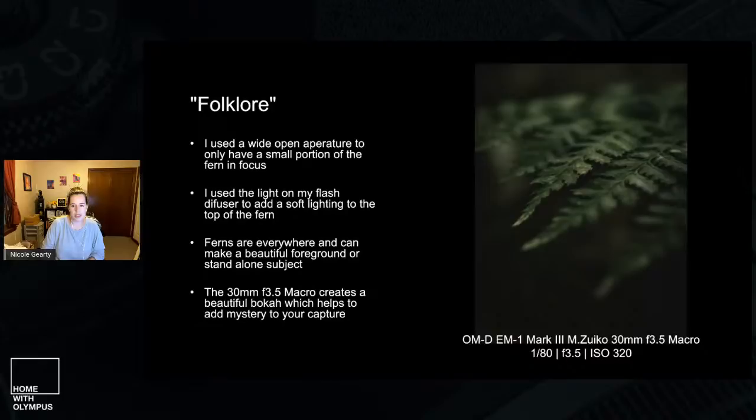because ferns have such a fairy tale story behind them. They're one of the oldest plants on the planet, and they are often brought up in a lot of fairy tales. So I thought that Folklore was an appropriate name for this shot.